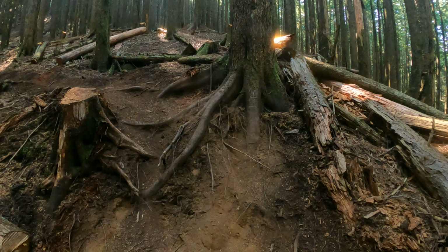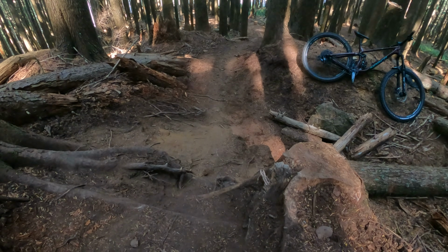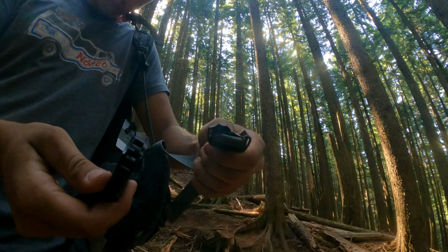There were some cambered roots coming from both directions, and I think I hit my right pedal on the stump. This caused me to go over the bars, flying into the loam. After realizing my backpack strap broke in half, we can continue down the next trail, which should be a little bit easier.